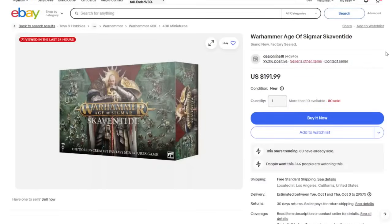And if we jump over to eBay, we can see Deal Online 18, someone that I am 100% not affiliated with. I get nothing from you buying from these people or anything like that. Just pointing out this is the best deal that I found on eBay so far, $191.99. Already 80 copies sold, and I fully expect the prices to continue going down.